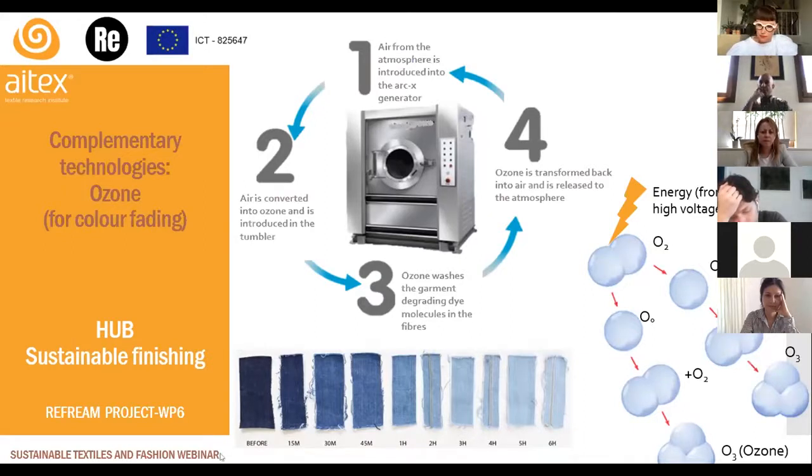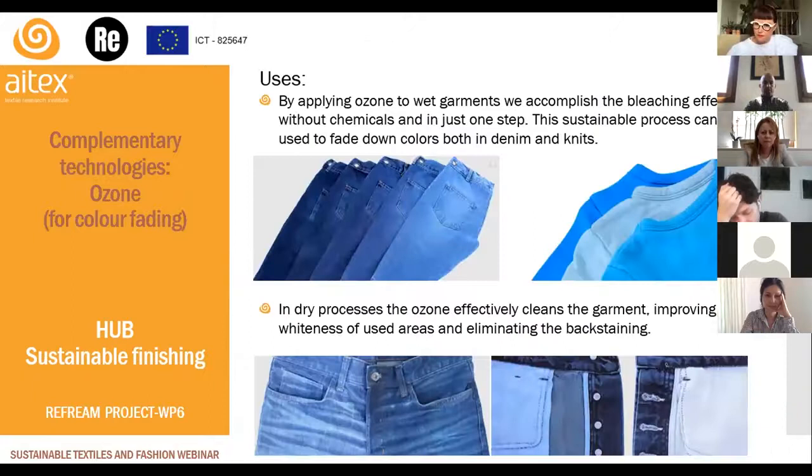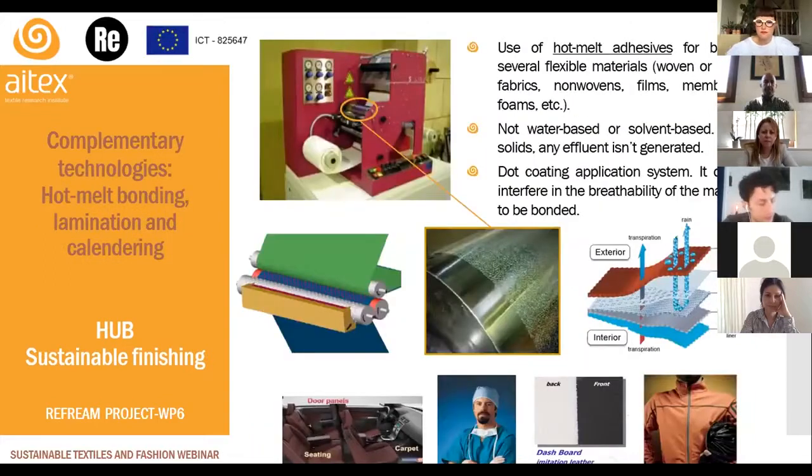Below we can see the different shades that you can obtain with ozone, only by changing the timing of the process. So we start from the dark blue of indigo and obtain a lighter blue after, say, 6 hours. In the next slide, we can see some images about the different opportunities of this technology with indigo dye.